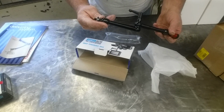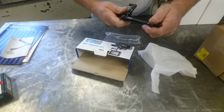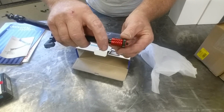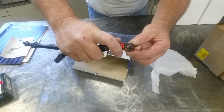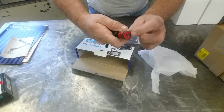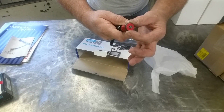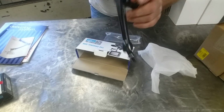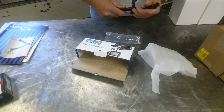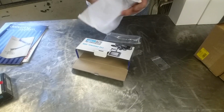Same Noga arm. One lock releases all 3 axes. So pretty handy. And this one's that quick change I was telling you about. Works just like a quick disconnect for your air hose. And then a quarter-20 thread there with a knob and a felt pad so you don't damage your camera. So that's their Hold It line, which is for video and stuff like that. Pretty cool.